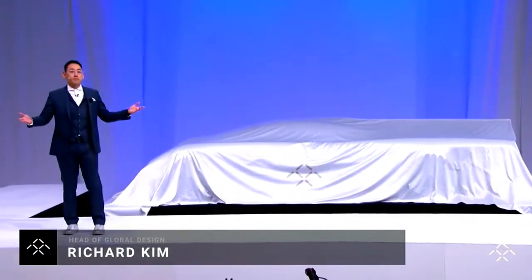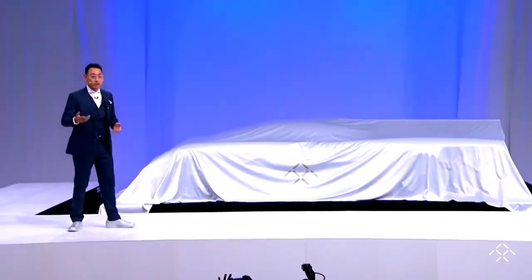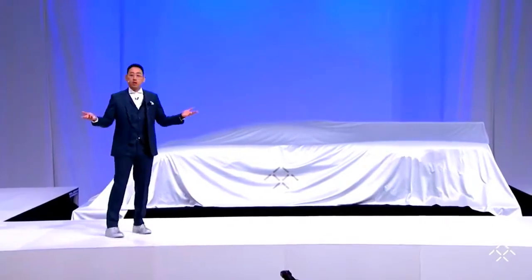It's a designer's dream. Imagine, on this architecture, you could design a luxury sedan, maybe a crossover, a compact car, an SUV, even a pickup truck. Virtually anything is possible. And if we take this power, and we can even go as far as something like this.